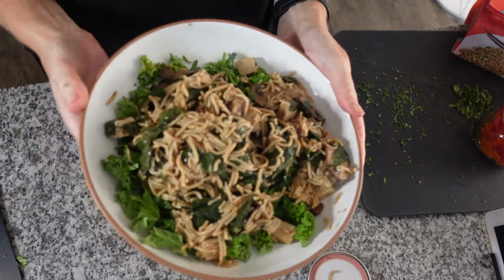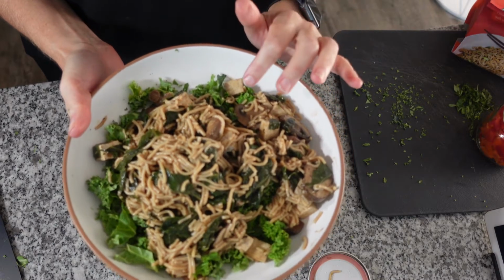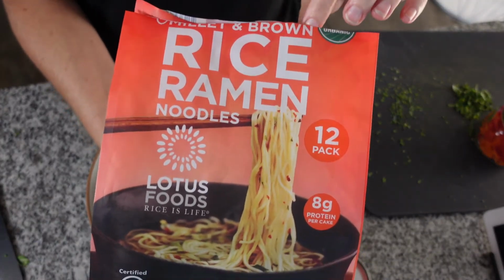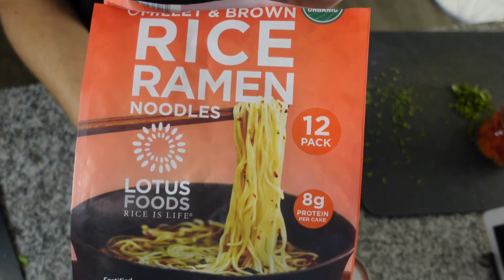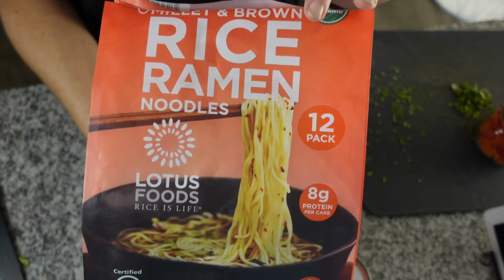Okay, lunchtime. So what I have here is a sort of a strange concoction. I made ramen over the weekend using these. Now, if you don't know about these, this is a Purple secret. These ramen noodles are 0 points on Purple. You make sure you get the millet and brown rice ramen noodles.